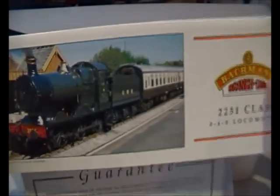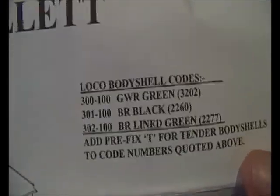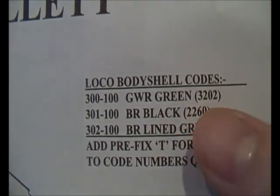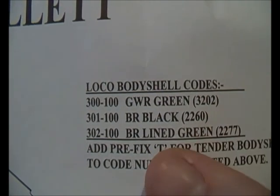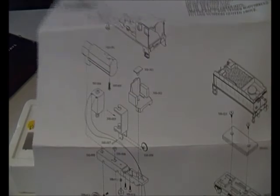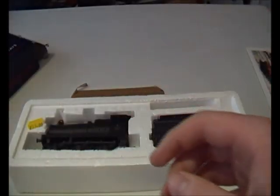In the postcards, you get the guarantee and the usual parts sheet, like that one. Look, you can get different parts for these. As you can see there, you can get GWR Green 3202 or BR Black 2260 or BR Lined Green 2277. But I'm not going to replace this locomotive. And all the bits and bobs. Not a lot of parts for this locomotive, I should admit, but this is a very small locomotive. Just put all this over there.